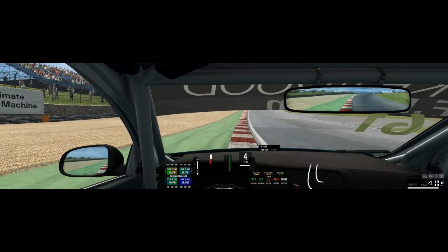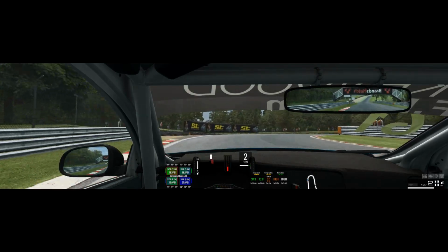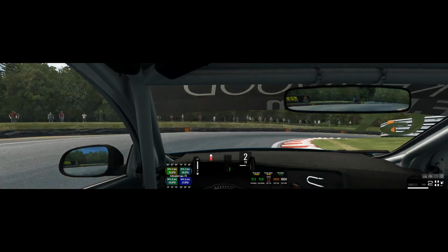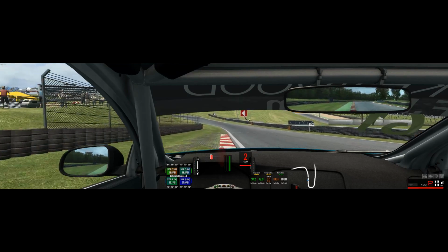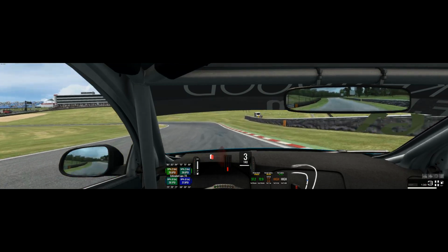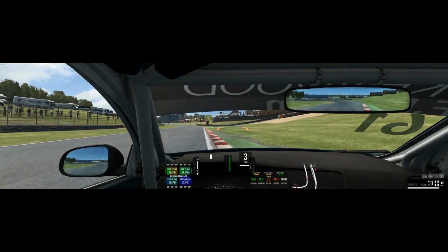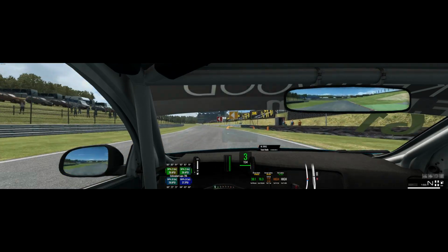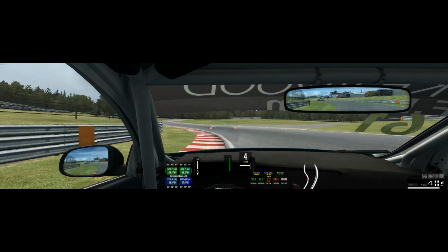Now this car, I have to say, it didn't feel too much different from the Lada, but it was definitely more twitchy on the brakes on the default setup, so that's something you'd have to look into yourself. As you can see, the brakes, even with the same amount of pressure I was putting on before, you can hear them locking in the video, and it possibly had a touch more understeer than the Lada as well.